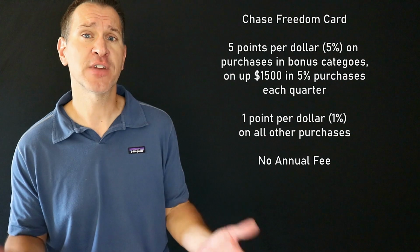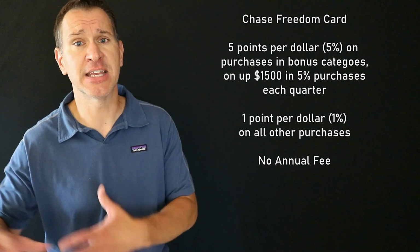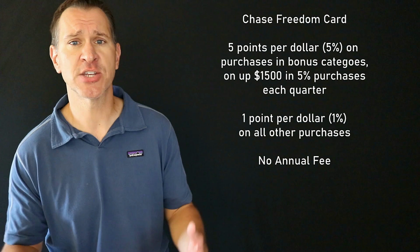Now, the Chase Freedom card only offers 1% back, or 1 point per dollar, on any other purchases that you make outside of those 5% purchases. So that is something to take into consideration again as you think about it with any other credit cards that you have. Oh, and that Chase Freedom also offers a potential $150 bonus if you spend $500 with the card in the first 3 months of having it as of the making of this video.